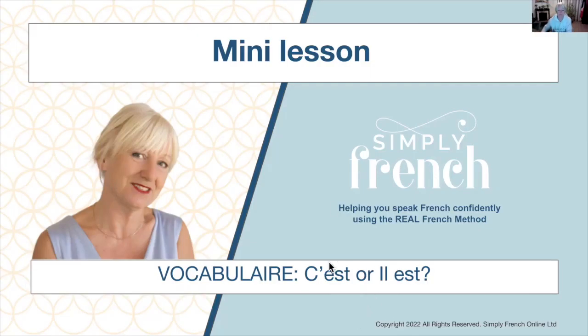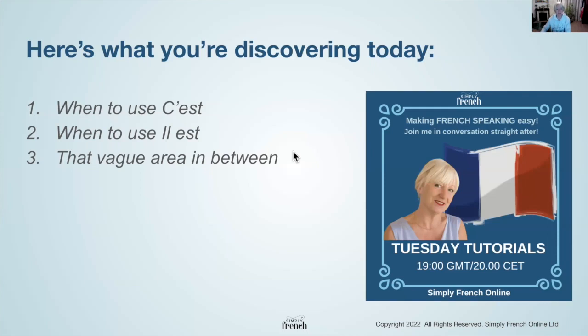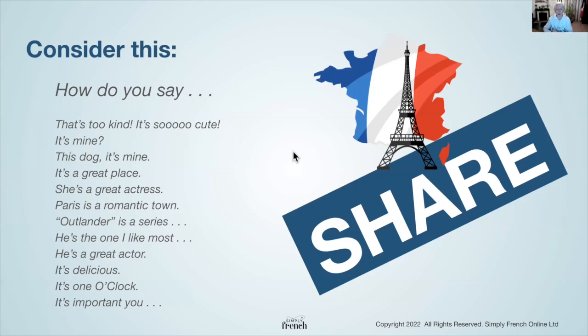So I want to get straight into it. We'll share screens and go for it. And off we go. Donc, c'est et il est. What we're looking at tonight is when to use c'est, when to use il est, and that vague area in between. And that's the little bit that's quite important. So here we go. I want you to consider this huge list of things that we're going to cover today as quickly as I possibly can.